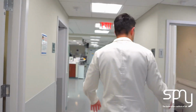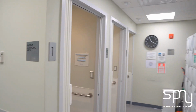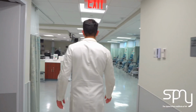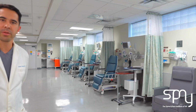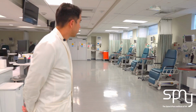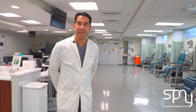Patients would enter here. We have changing rooms and lockers that will be assigned to them. Bathroom. This is our recovery area, and here we have 10 beds which can function as either pre-op or post-op. So we'll typically have 4 or 5 pre-ops, and the rest will be used for post-operative monitoring. Those chairs can recline into recovery beds.